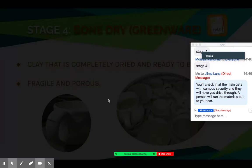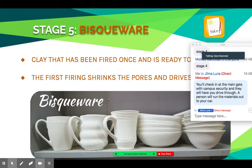All right, stage 5. You brought your project to me at the high school. You've made it. You've carved it. I let it dry out, bone dry. You want your clay project to be dry as a bone before it goes into the kiln. If I put wet projects in the kiln, I'm going to explode the projects. So I need to wait until they're dry.